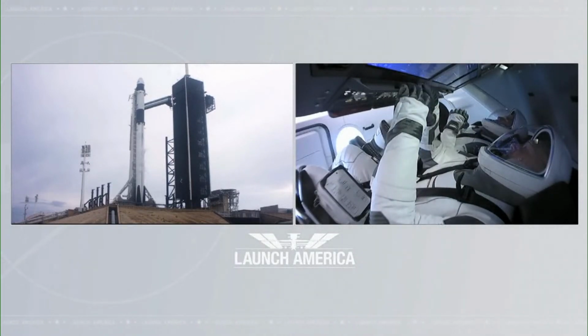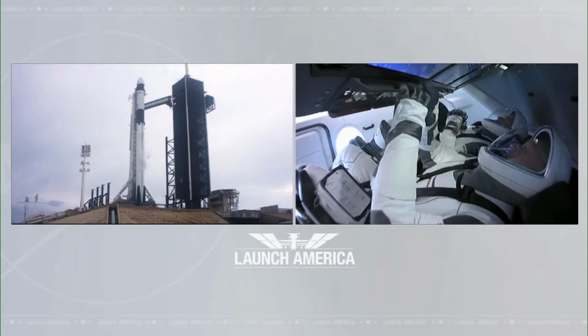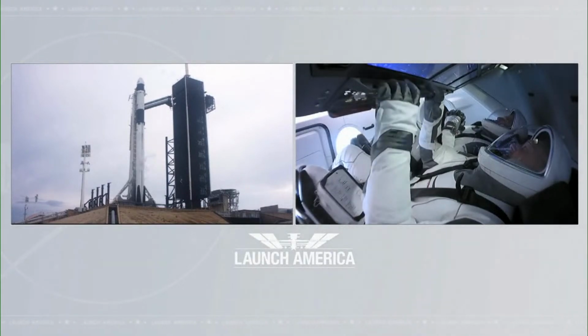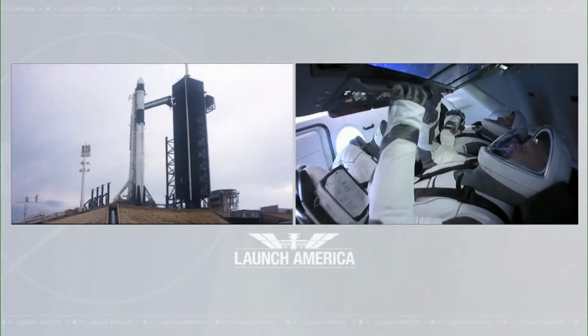And Dan, Jesse, a couple of things to add on there. Right now we are 11 minutes after the scrub was called. Liquid oxygen and fuel are coming off of the first stage. Hard to tell from the view. It's still a little misty around the tank because there's LOX on board. But we're between half and a third of each of the fuel and LOX tanks filled on the first stage. So propellant coming out right per plan.